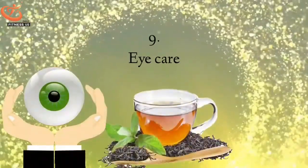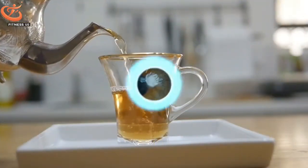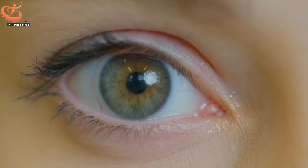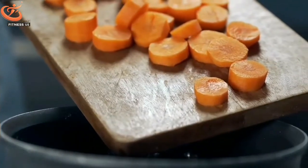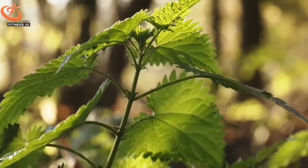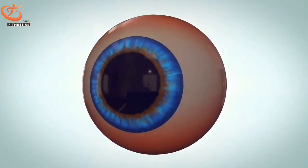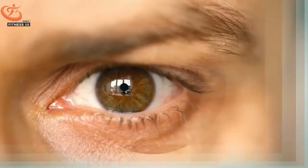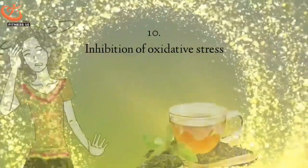Eye care is the ninth property of nettle. Nettle tea contains a large amount of beta-carotene and vitamin A. Both of these ingredients are essential for eye health. Beta-carotene is found in plants and foods in red and orange. Nettle leaves have 10 times more beta-carotene than wheat and barley. This combination plays an important role in promoting the health of the retina and ensuring the proper visual response to light.